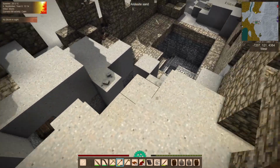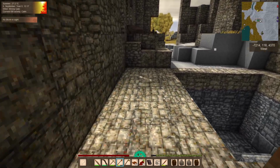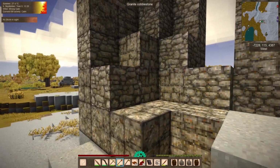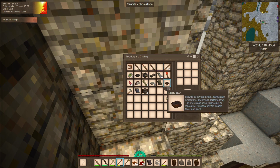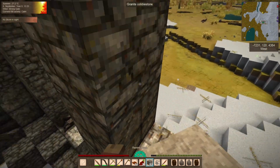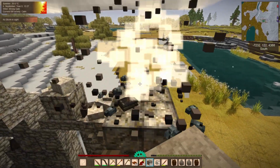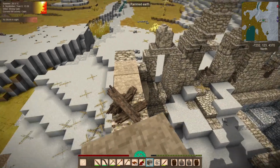There. And how the hell do we get to that? Now I've got a lantern in. I could do it that way, I suppose. We can grab these. Yeah, ore vessel. There you go. And another book, more importantly.